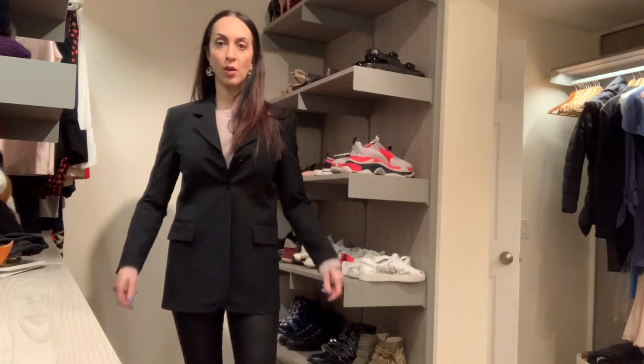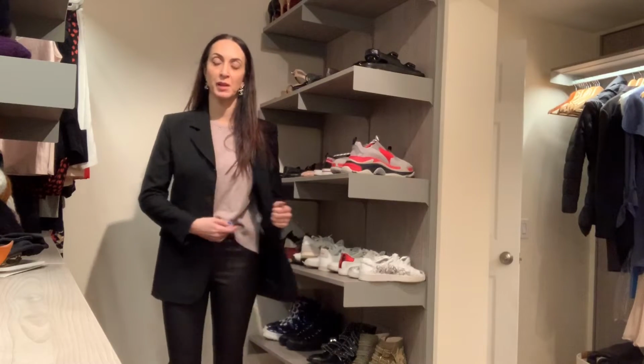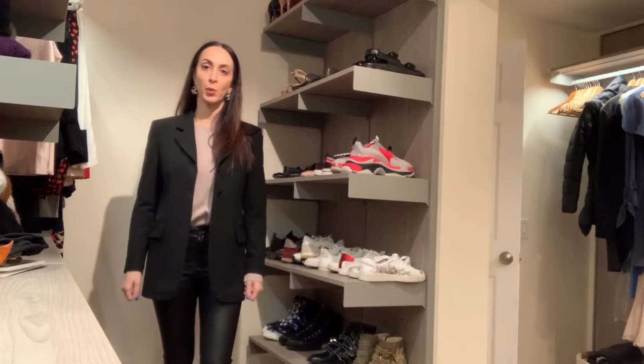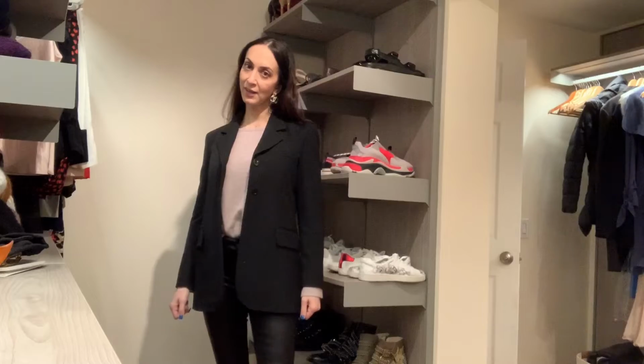This is how it looks closed. I like long blazers. I don't like short blazers. They don't suit me well. I like long blazers. Okay. Let me know what you think.